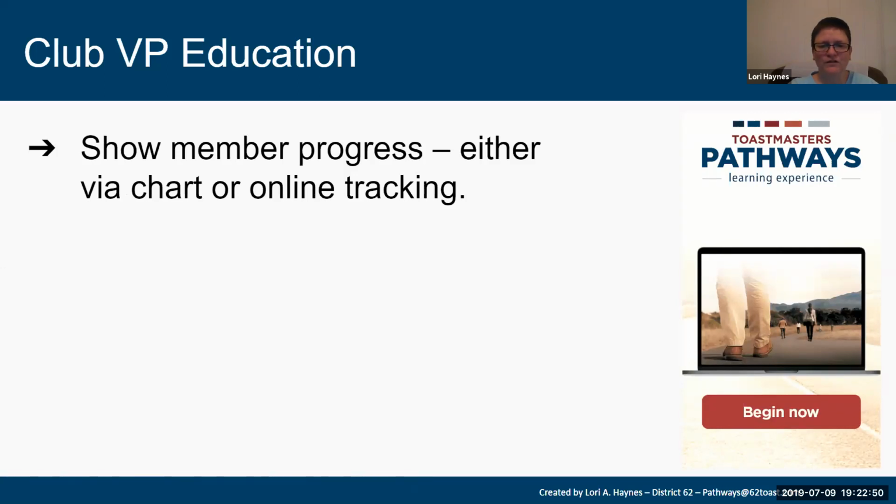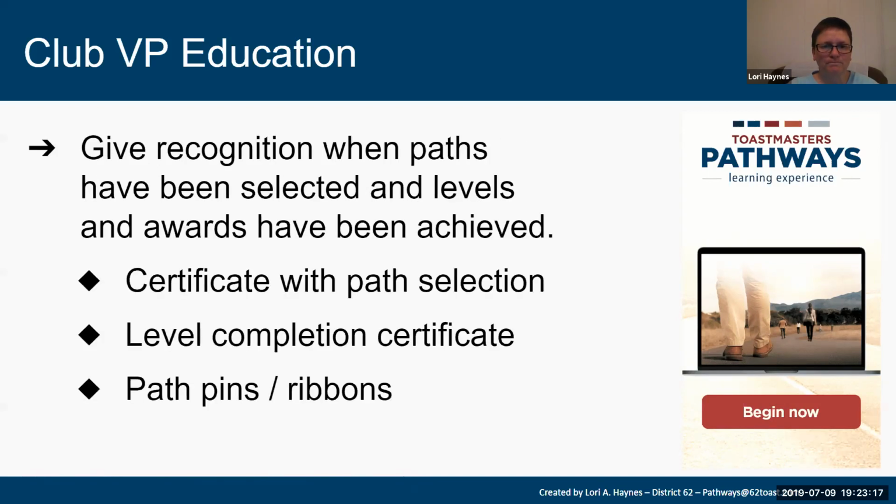There is a Pathways chart, which has been on back order for about the last year, almost. Hopefully that'll come back, or make your own chart. Do it online. Some clubs are doing it on their table tents with the member's name. They're putting people's paths on there and the levels that they're progressing. There are any number of ways that you can track that. Ask ideas from your members.